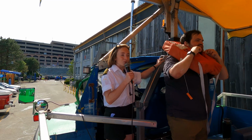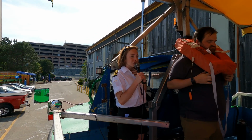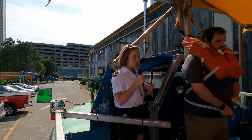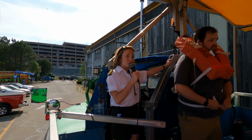So they simply slip over your head here. There are two sets of straps. The smaller ones get tied a few times under your chin. The longer ones, they go around your back, come around to the front, and they get tied on your stomach. On your stomach, not on top of the life jacket. This keeps the water underneath the life jacket and keeps you afloat, which is how we want to have it.